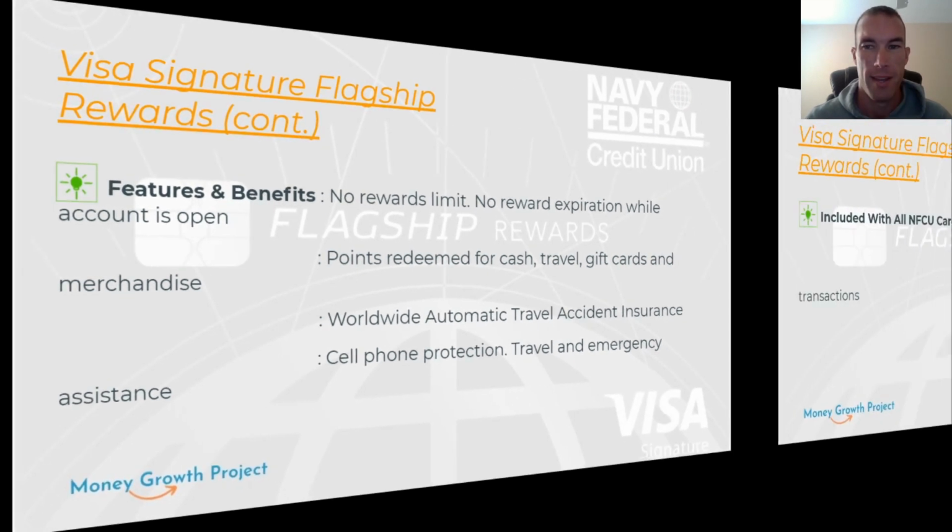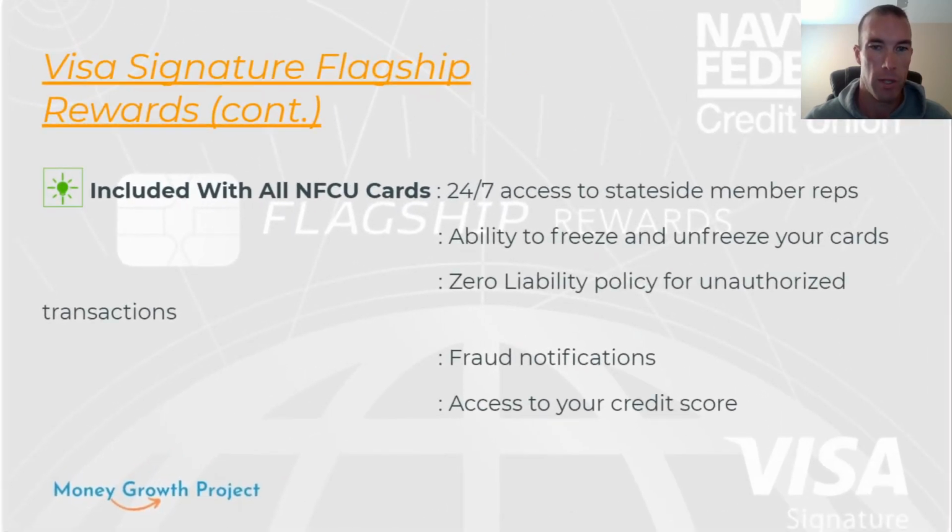And then also, what's included with all of their cards is 24/7 access to stateside member reps. So yes, I've talked to them all hours of the day, morning time, late at night, weekdays, weekends, holidays. They are 24/7 when it comes to credit cards, like the credit card fraud department. I think there's one other that's 24/7 at Navy Federal. So this is a good one to have because you can call them anytime and ask them questions. You can freeze or unfreeze your cards. You get the liability protection, fraud notifications, access to credit score, all that cool stuff.